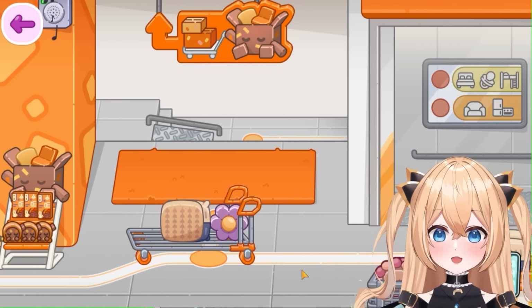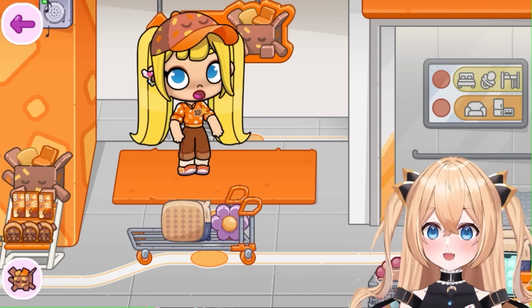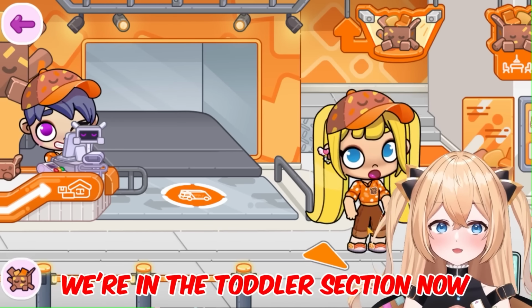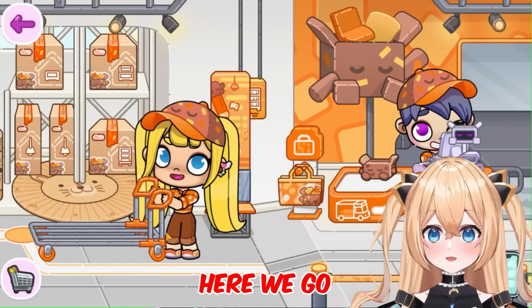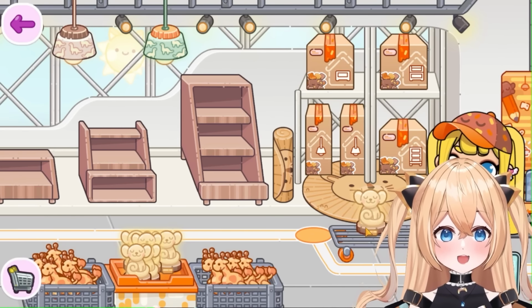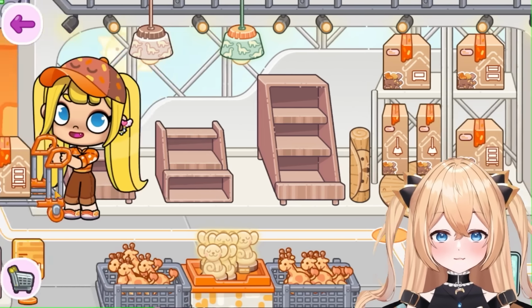Okay, guys. Now, if you want to go and buy all your toddler stuff, all we gotta do is come over here. And ta-da! We're in the toddler section. Now let's go get the toddler stuff. Here we go. Look! All the lights and lamps are here. So cute! Wow! Wow, let's bring everything home from here too.